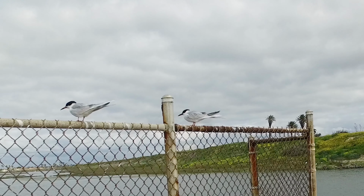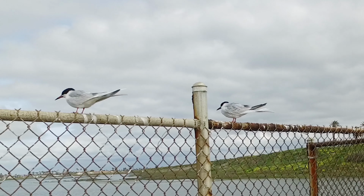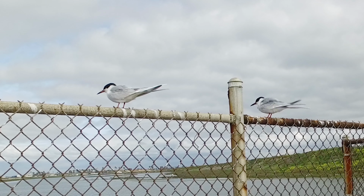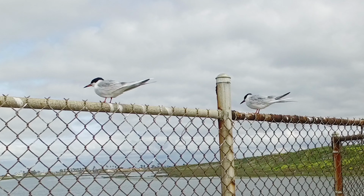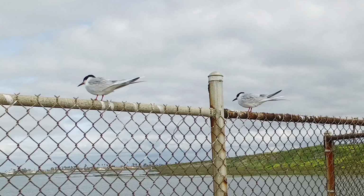Check this out. These terns are making quite a racket, and they're getting excited because they know soon there's going to be a bunch of fish in here. So they're getting themselves all worked up while they're waiting. These guys come all the way up from Central America, as far down as Colombia, and they fly up here, these little birds. These birds have probably seen more coastline than most of us will in our lifetime. And that's what they do every year, back and forth.